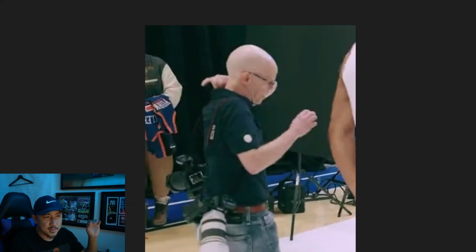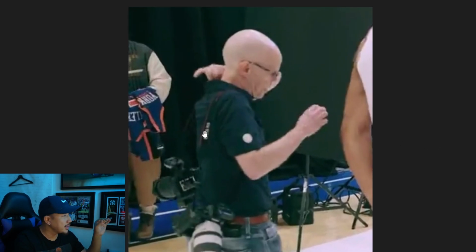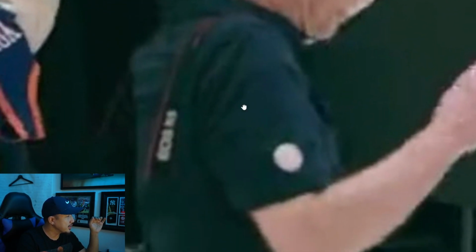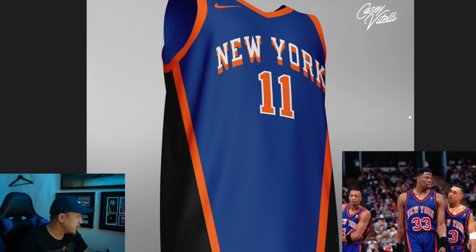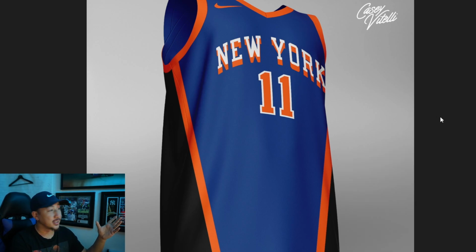So this one stems from the Knicks' media day, and it looks like someone saw this piece right here. It looks like an old Knicks uniform. It could be a Classic Edition jersey, because that's what I'm feeling from this rendering. We don't know for sure what it's gonna look like, but it looks like an old Knicks jersey. We got the Phoenix Suns.